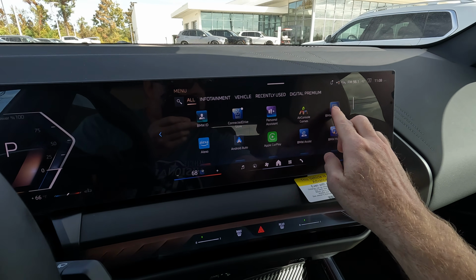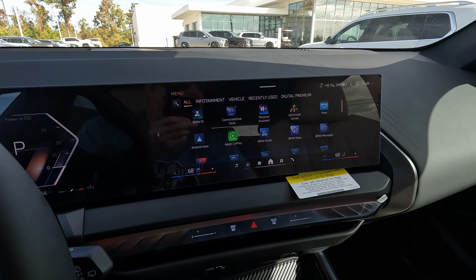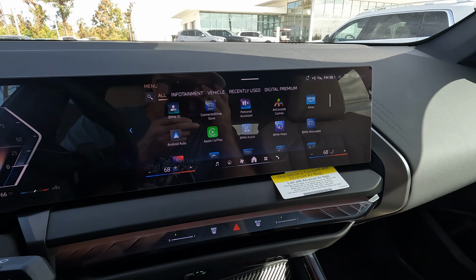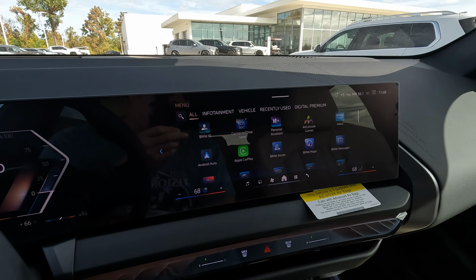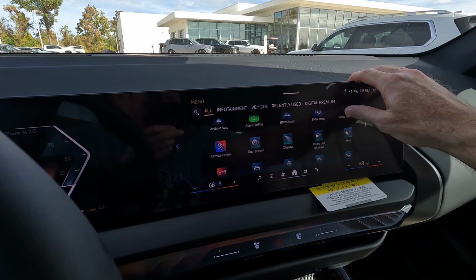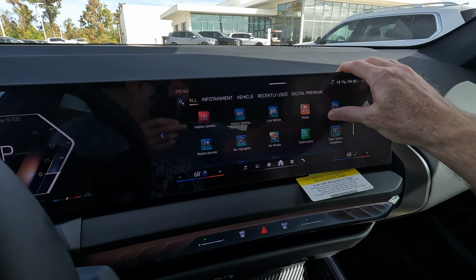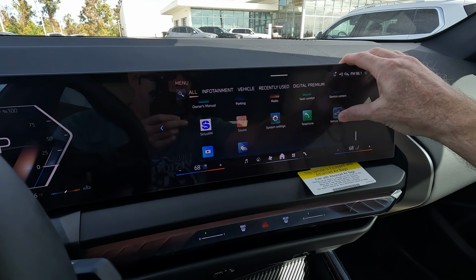All you have to do is just hold it and move it. You don't have to do anything other than that. So if you're wanting to rearrange where certain icons are, you can do that. Very nice, very easy to deal with, simple. I like that. That's always the best way to go with everything. And you can see what all you have here. There's actually quite a bit to go through as far as this goes.